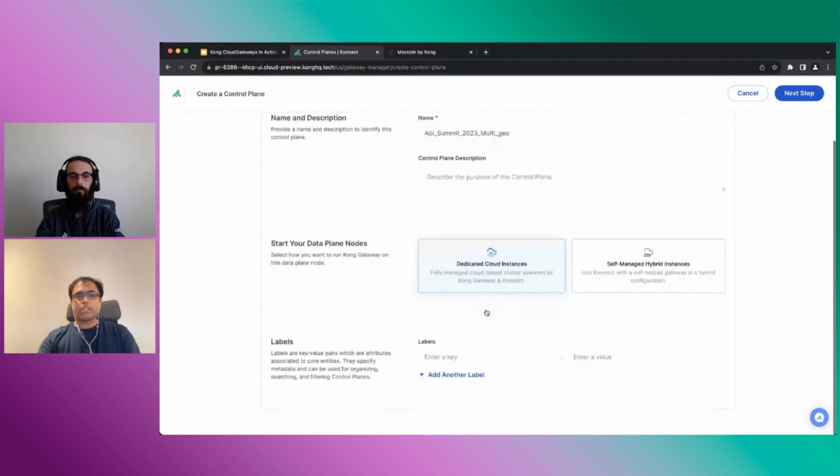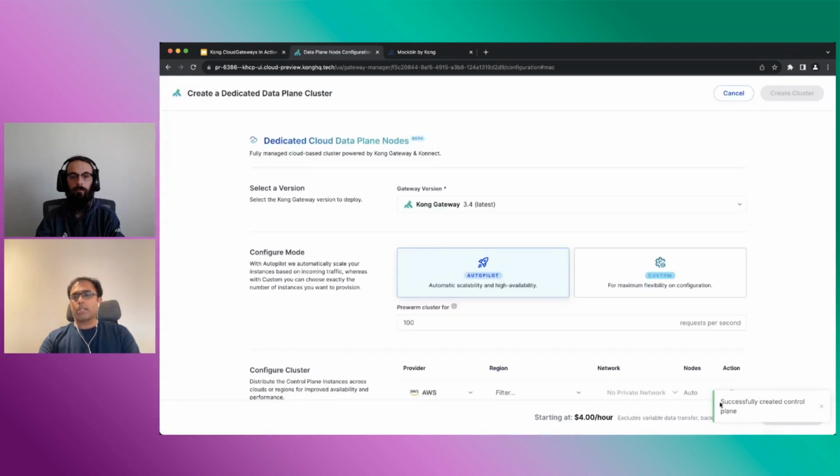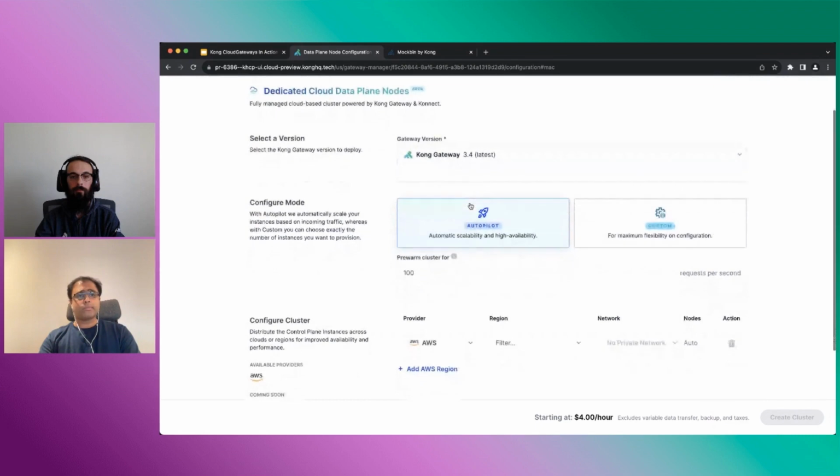We're going to select this as Cloud Gateway instances. Then we're going to click Next. Now Connect has already created the control plane, and we are presented with the data plane provisioning wizard. Our customers can choose the Kong Gateway version. We're going to pick 3.4 as the latest. And we have the configuration mode, our autopilot, and our pass mode. In autopilot, you can provide the base request rate here, and Connect will automatically manage the instance type and the number of instances. Now let's go with the pass mode so we can see the advanced configuration.